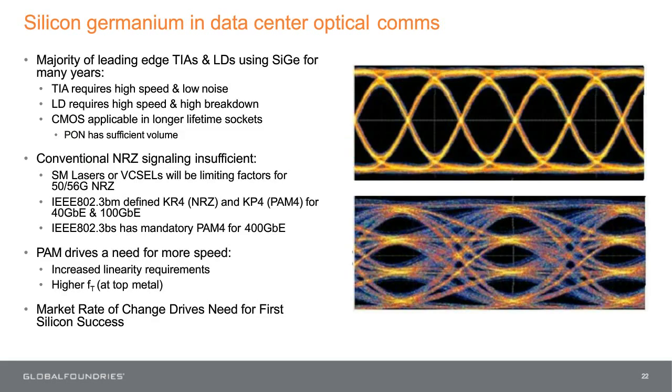So as I said, silicon germanium has been used by this market for years. The vast majority, in fact, I think pretty much all the players in the optical marketplace have used silicon germanium. Even companies who have prided themselves on the adoption of CMOS for other networking applications have continued to rely on silicon germanium, especially for the transimpedance amplifiers and laser drivers. And there's often a retiming element that's included on those devices as well.